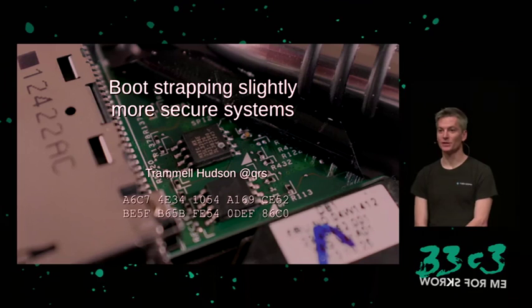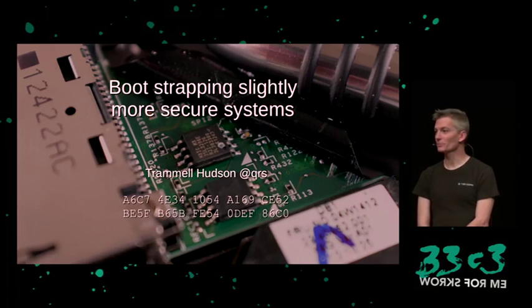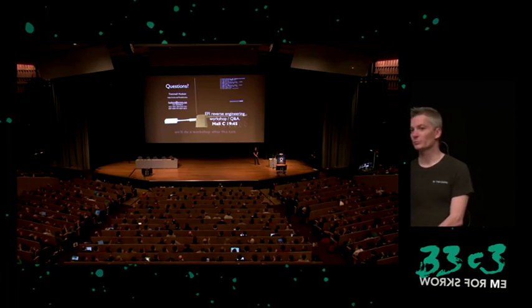So I'm Trammell Hudson with Two Sigma Investments, and for the past several years, I've been researching firmware security vulnerabilities and looking at how they affect systems. Two years ago, I presented my work on ThunderStrike here at CCC. And this was the first firmware attack against MacBooks that allowed an attacker to overwrite the motherboard boot ROM.